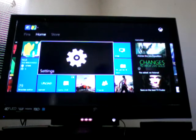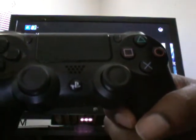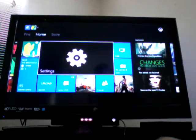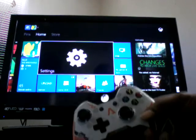So, whereas on this controller, if I get a clip or something that I want to save or whatever, I just hit the share button and it'll record it. On this system, if you don't have this, then you have to go through a whole bunch of steps. Now, I'm going to show you some of the steps that it takes to record just 30 seconds. Not 5 minutes, but just 30 seconds.